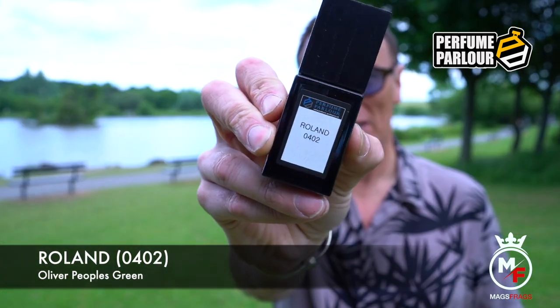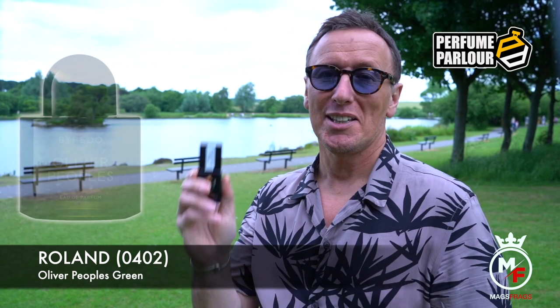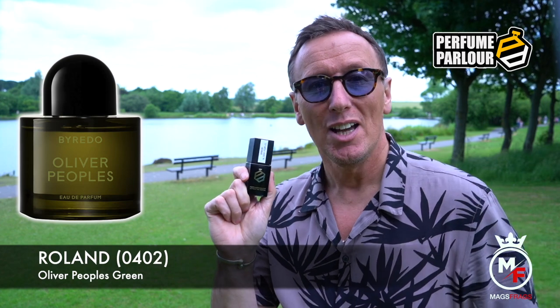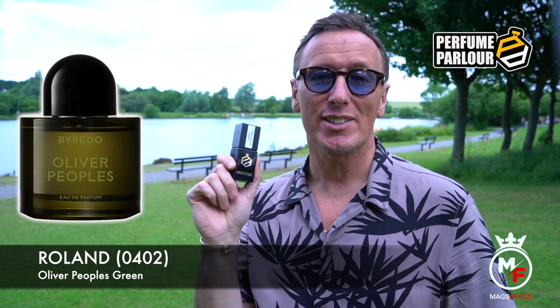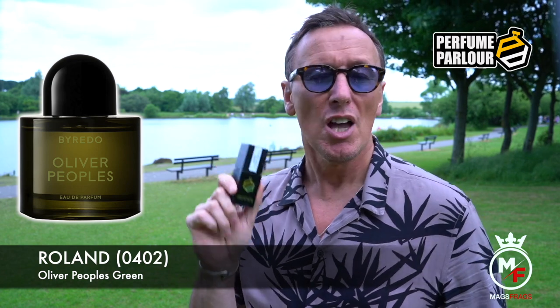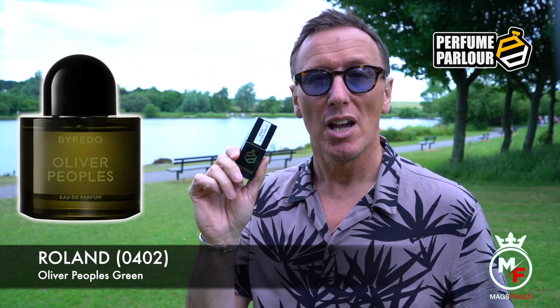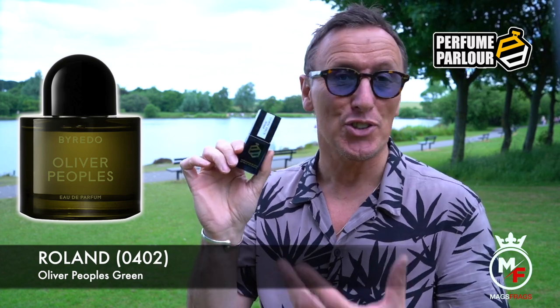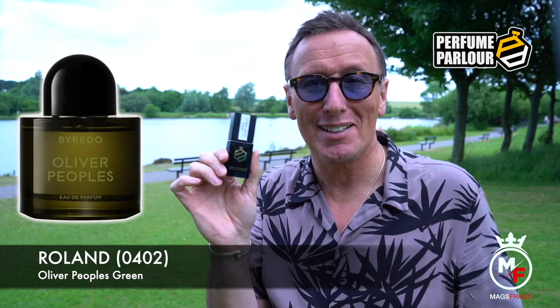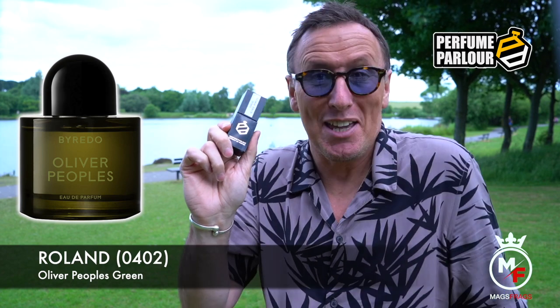Okay, on to number 12 on the list, and this one is called Roland, and the perfume parlour code on this one is 0402. This one is a copy of Oliver Peoples Green, which is part of a small collection of fragrances created in collaboration between BYREDO and Oliver Peoples, who are a famous sunglasses brand, and the various colours of the bottles represent the tints of the lenses on the sunglasses, which is quite a cool little fact, but it's also a bit of an irrelevant nerdy kind of fact, so hey ho.